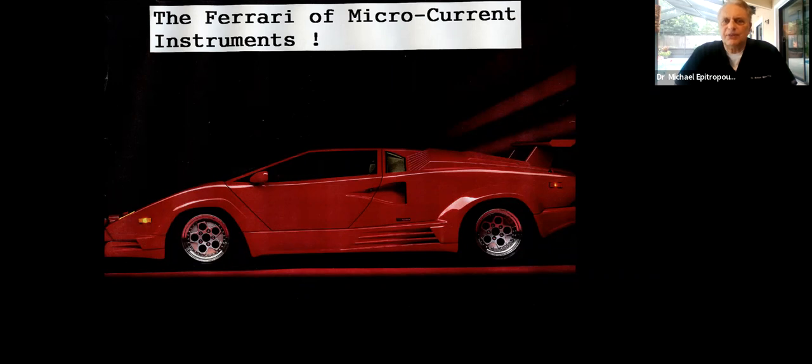This is Dr. Michael Epitropoulos welcoming you to tonight's presentation. I will be speaking on microcurrent therapy and what microcurrent therapy is, particularly the Clinic in a Case, which is my main instrument that I use for administering microcurrent therapy. So you see here a picture of a Ferrari, and the Clinic in a Case is considered the Ferrari of microcurrent instruments.